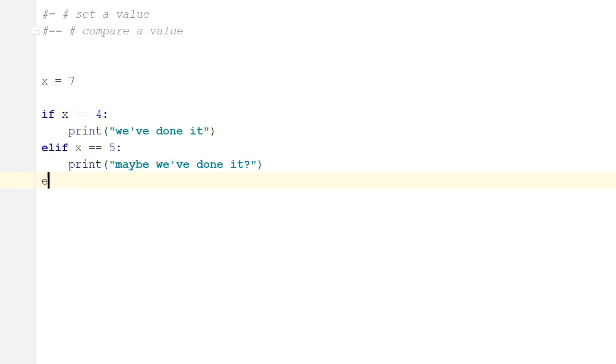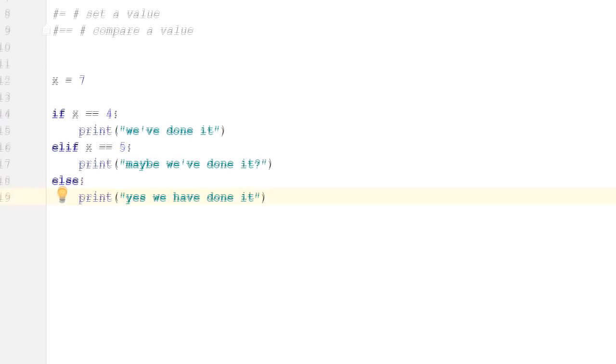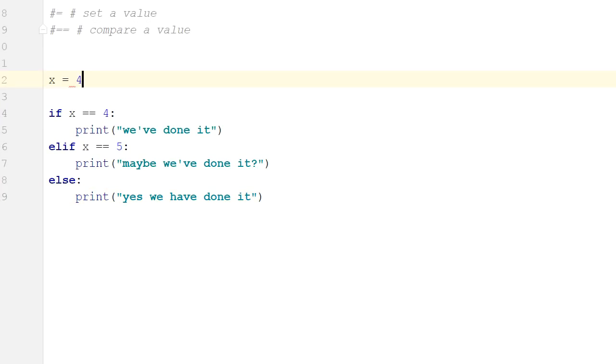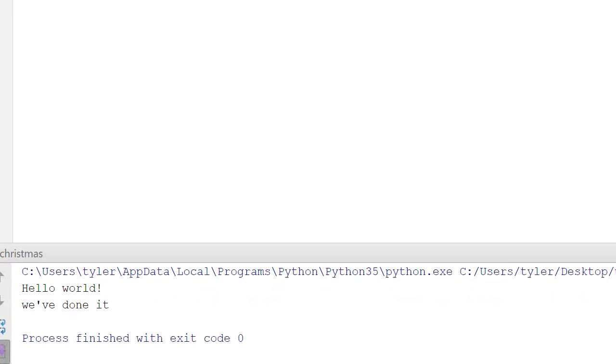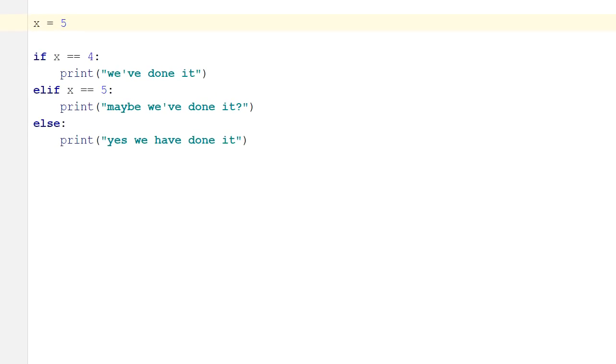And then finally we have the catch-all case, else, and we're going to say print "yes, we have done it." That's basically saying that if x is not equal to 4 and x is not equal to 5, then whatever x is equal to, just print that yes, we've done it. Since x is equal to 7, we come down here and it says yes, we have done it. We can change this to be 4, and it's going to just print "we've done it." We can change x to 5, and it's going to say "maybe we've done it" because x is equal to 5.